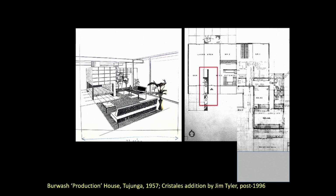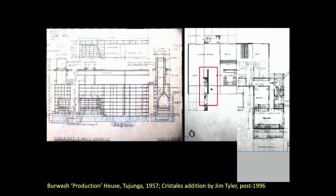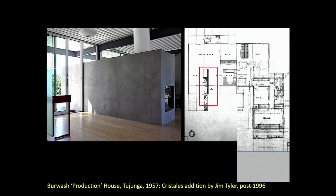A wall you can see through, yes. But anyway, Jim tidied this up, shall we say. The original drawings there by Pierre show this as a unit of gridded blocks, but Jim decided to cover the whole lot in render. It's quite possible this was because the blocks were cracked or something like that.